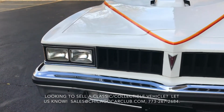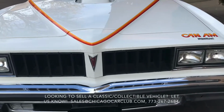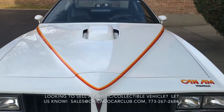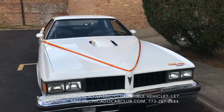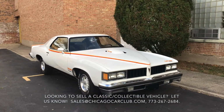You'll see there's a bunch of just little chips here along the nose, just on the lower front end. Nothing really significant. All these blemishes are shown here, as well as in the photos in the listing on our website, chicagocarclub.com, so please check that out.